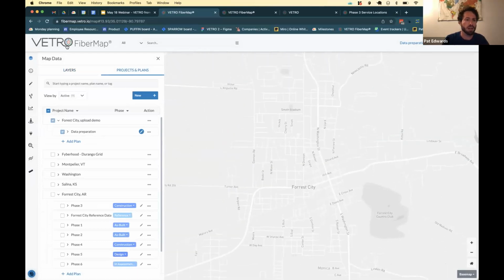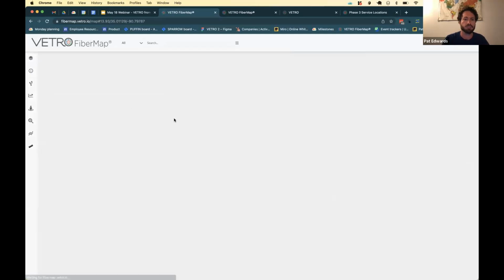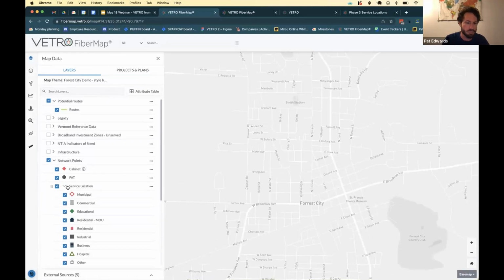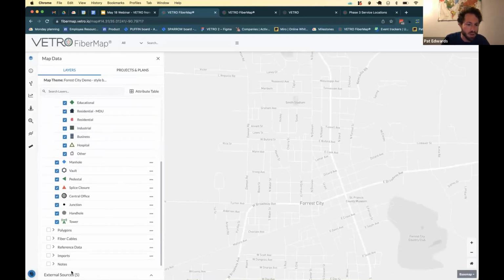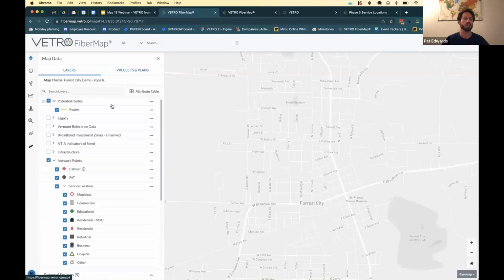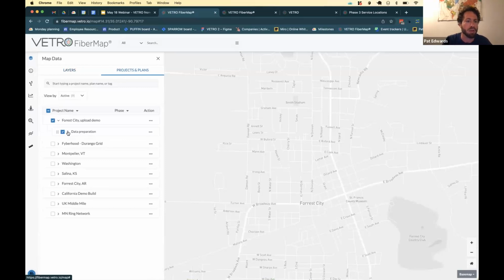If I turn on that layer, and it's going to refresh. That didn't show up. Projects and plans. I might have chosen the wrong plan to do that, but I've got another one to bring in. I'll just try that one more time.